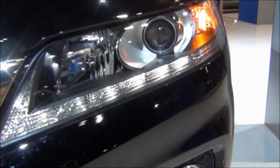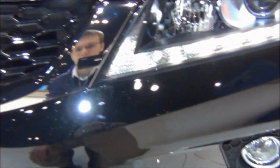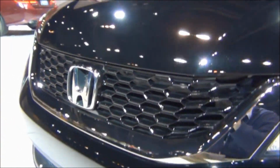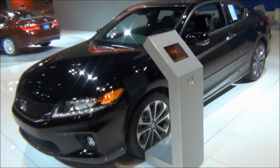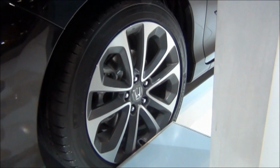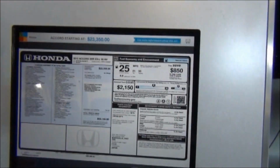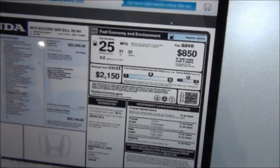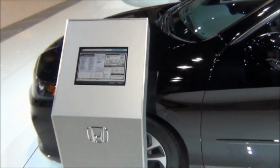Projector beam headlamps. This one has these LED running lights, fog lights, and a honeycomb grille with a chrome surround. This one has the Nighthawk black exterior, 17-inch alloy wheels with gray painted accents. Now this is an EX-L V6 with navigation. 21/32 is your fuel economy. This one stickers at $33,140.